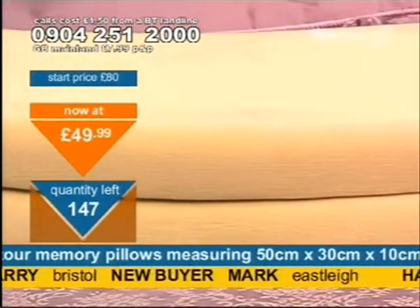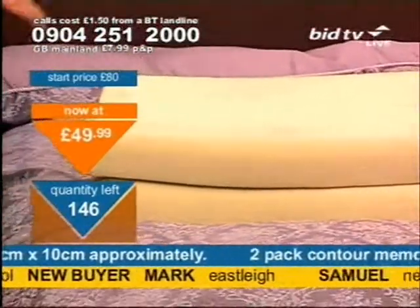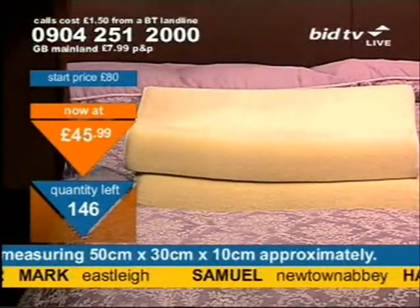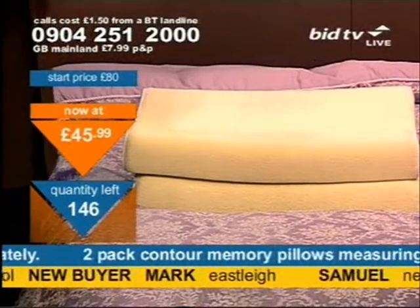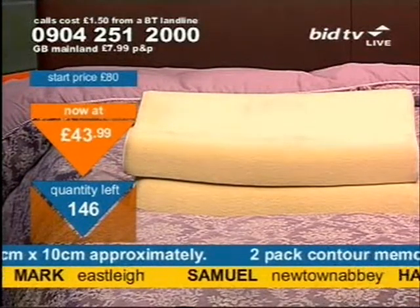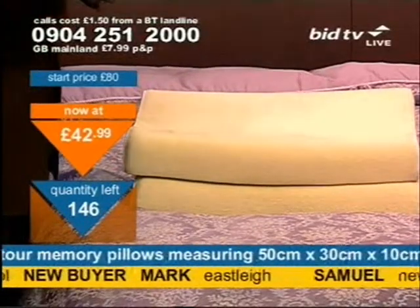And I slept on one by default. And I'm telling you now, I had a great night's sleep. It makes a difference. $49.99. Dial now and buy now and buy quickly, because buyers are already coming in. 0904 251 2000. Ring up now and press 1 on your telephone keypad. Press 1 and you've got two of these for your money, and it could help you keep a straighter spine. $49.99 it was. The price has gone down and down and down.